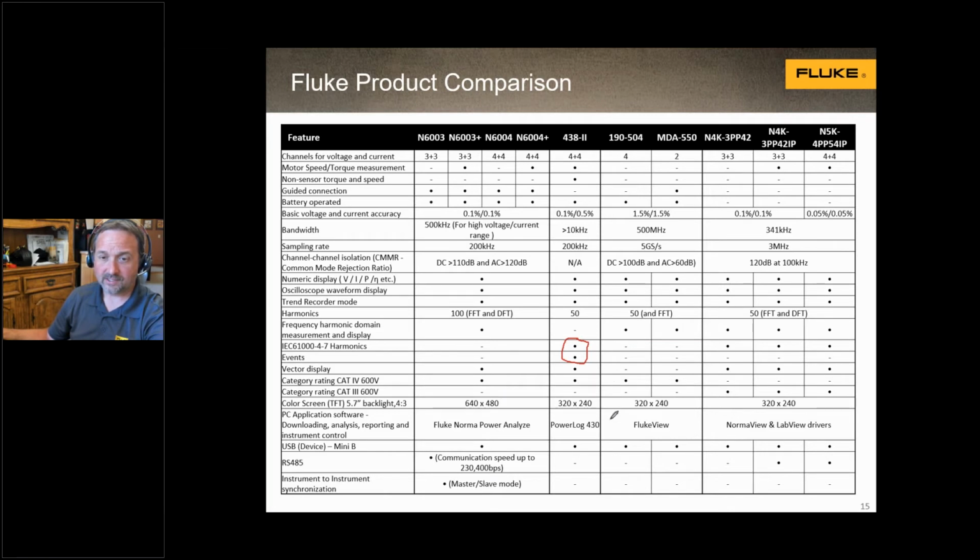Norma interface, so again, RS-485 for communications, but of course it has a USB interface there, so you can interface with it and transfer the information or take control of it via PC if you want to. Software, so a little bit of a different software package over the other series models if you have experience using other Fluke software. Navigation is very similar, but the software itself is a little different. But that kind of breaks down the comparison.